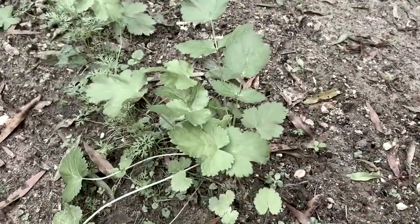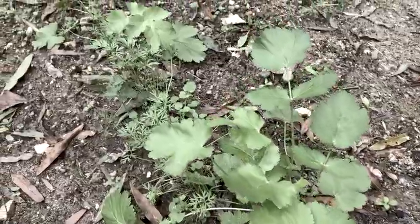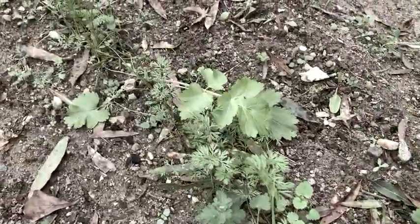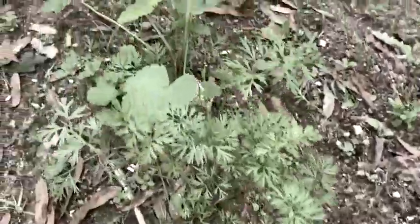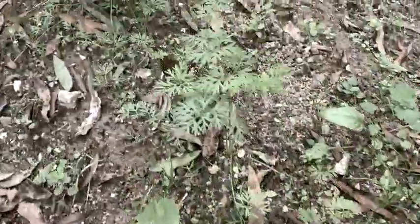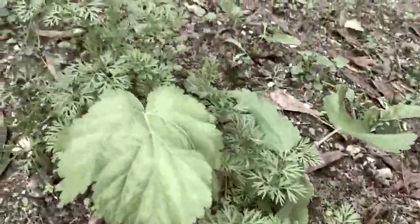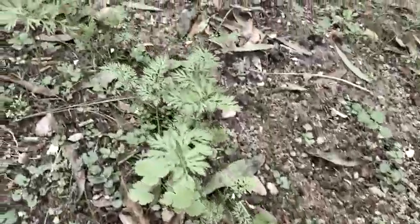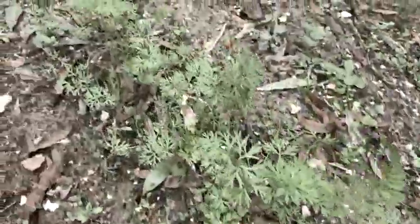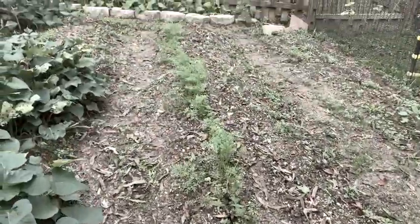This is parsnips, which did not germinate very well, so I had planted carrots behind it. So you'll see the carrots interspersed, and then a parsnip, and then a few carrots, and another parsnip. And as you continue down the row, same thing. And then the rest of the way down, it's just all carrots.